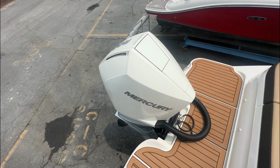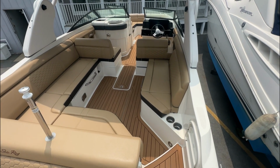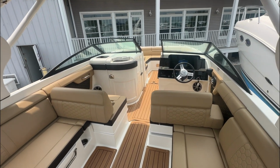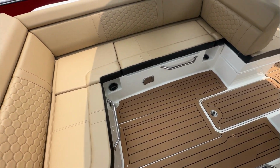So on the back we have a 300 horsepower white Mercury. Interior is the dune color. And you've got snap-in SeaDeck. There is also the Infinity woven vinyl snap-in that came with this boat as well, but the owners put in this SeaDeck here to have an option.